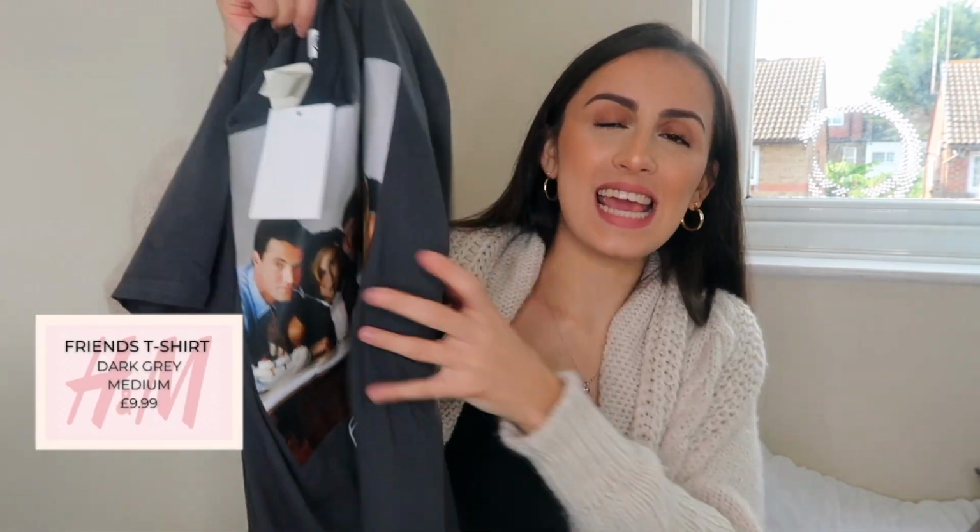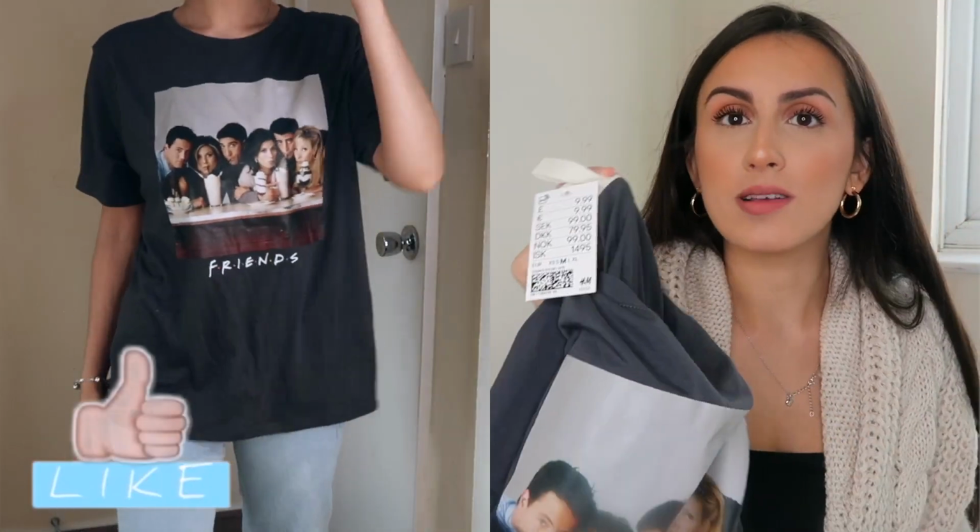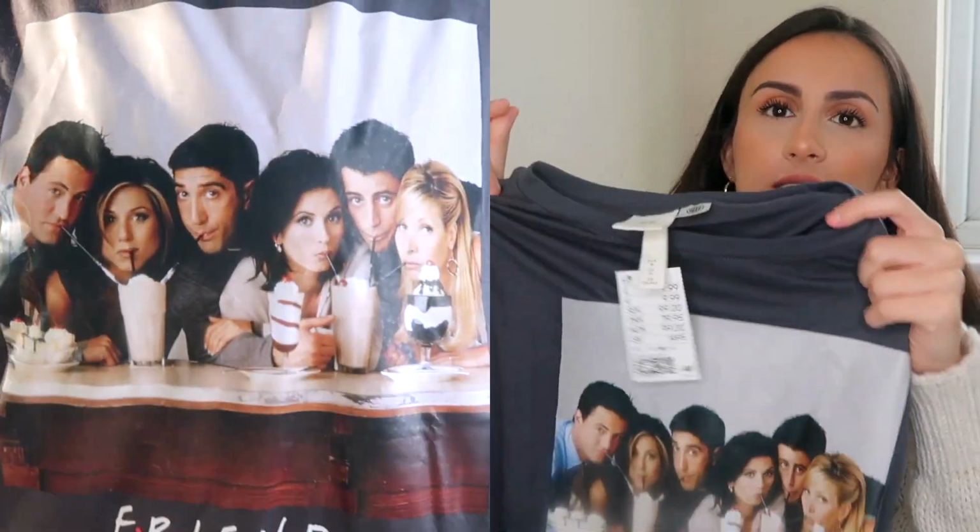So the next item is actually one of my favourite items. It's so basic, but you can't really go wrong. It's just this oversized tee, and it's Friends. I mean, who doesn't love Friends? Let's be honest, who doesn't love an oversized tee? I don't really know many people who don't. This one actually has a price on it, and it was only $9.99, so I think that's such a bargain.